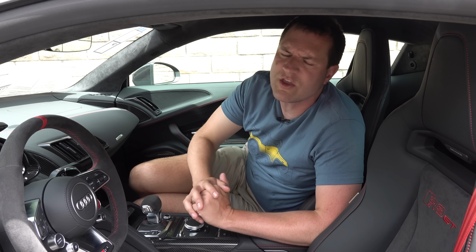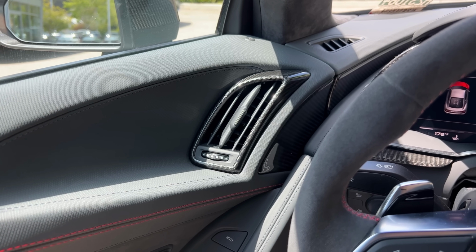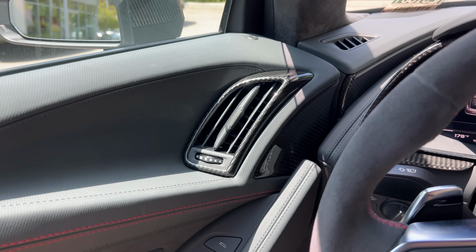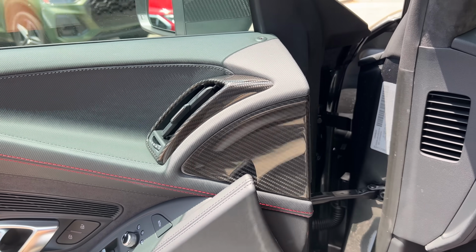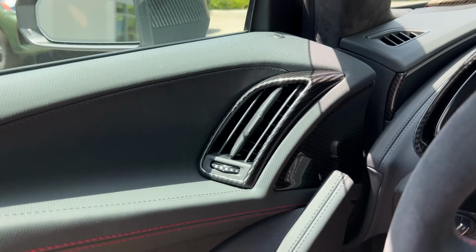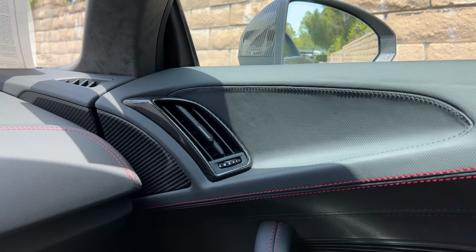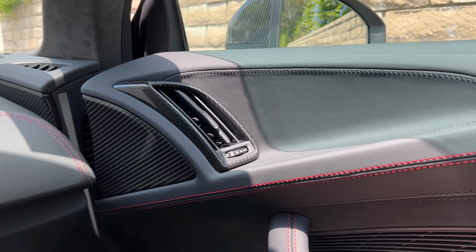And another interesting quirk of the R8, the climate control vents on the sides of the interior are mounted on the doors. You can see right here, open up the door and the vent opens right along with it. Audi didn't have space to put them on the dashboard, or at least that wasn't this car's interior design, so they got stuck on the doors instead. Same deal on the passenger side, the vents on the door, which is unusual. You don't see it all that often, but the R8 has it.